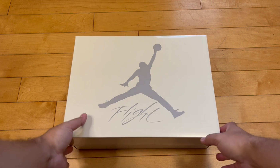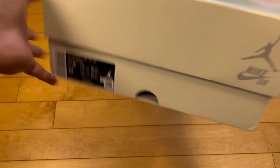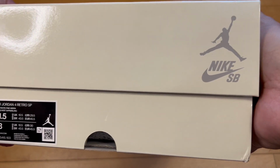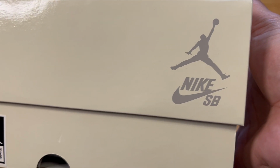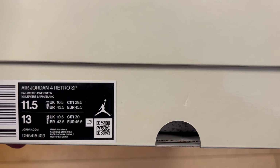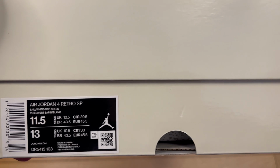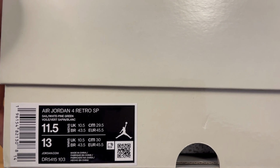You see the flight logo, the Jumpman logo, and you already know what they are from the title, the description, the thumbnail. We got the Jordan Nike SB. Look at the double branding, dual logos. The Air Jordan 4 Retro SP, SP for Special Projects. I now found that out. Special Projects in sail white pine green. And I got these in size 11.5.